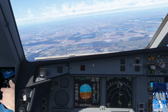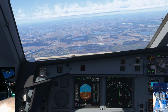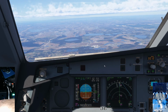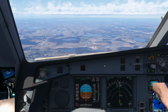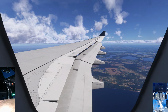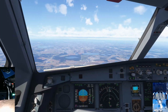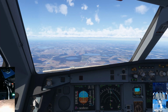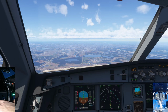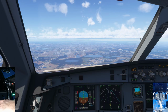Orlando traffic, Cactus 357 heavy, just turned final 35 right. Orlando. Yep, we are going to be going around on this one. I can just about guarantee you that. Speed checks, flaps 2. Come on, baby. Speed checks, flaps 3. I don't think this is going to happen. Flaps full. No way. No way. Gosh dang it. No way.